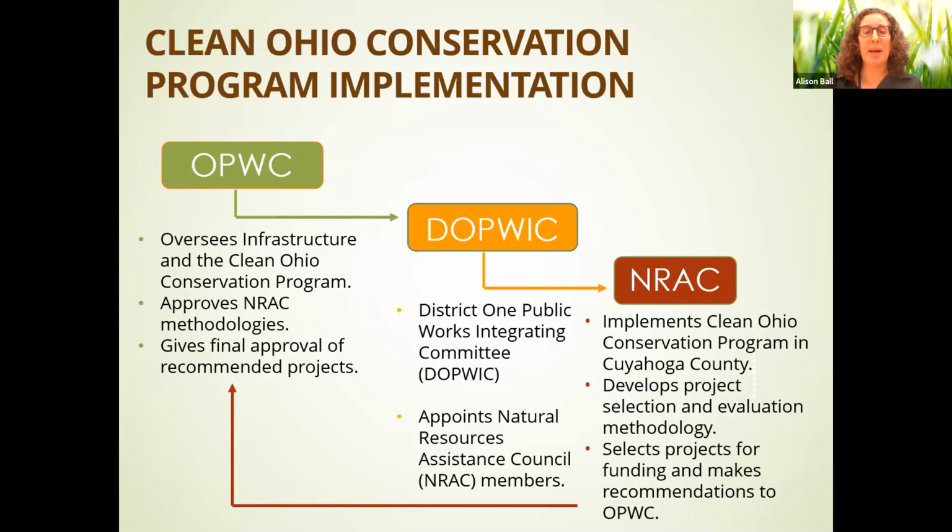And once that is approved by the NREC and then the director of OPWC, we will have that up on our website and emailed out to you. So that is the status of how this program implementation works and where we are in this round.